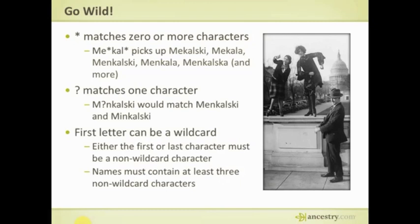Nowadays, the first letter can be a wild card. It used to be that you always had to include that first letter. First letter can be a wild card now, and that's really helpful for when they use the really fancy flourishes for the first letter and it was misread.